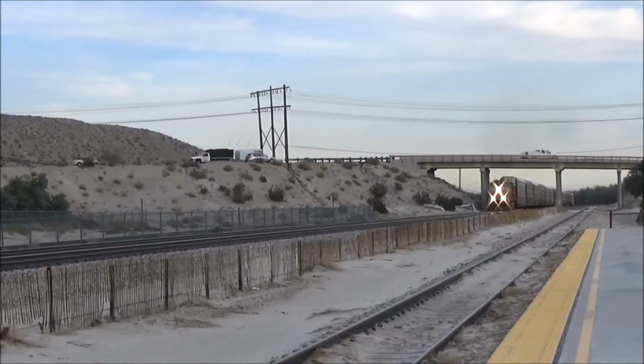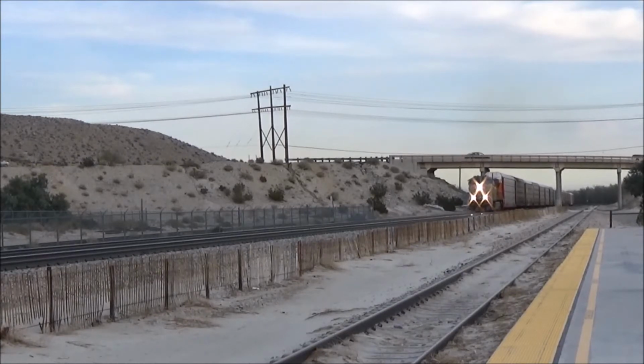By this time, the sun had pretty much set behind nearby Mount San Jacinto. Of course, that doesn't stop trains from running. Our next catch is a lone GE heading a loaded auto rack train.